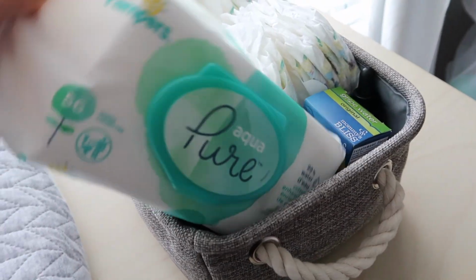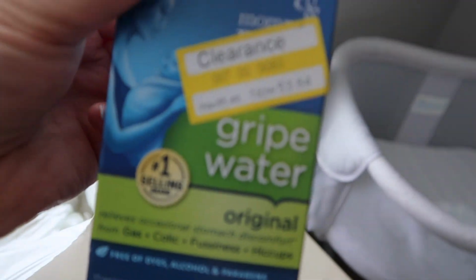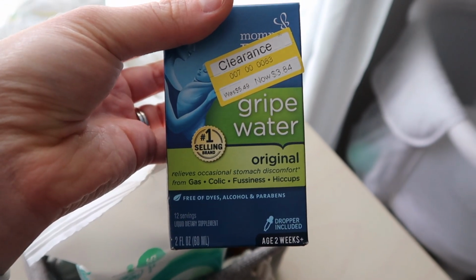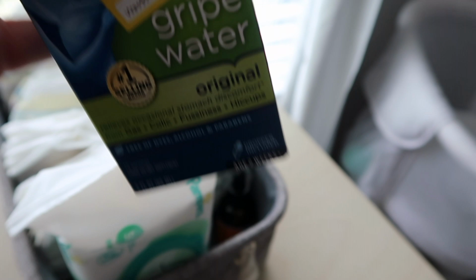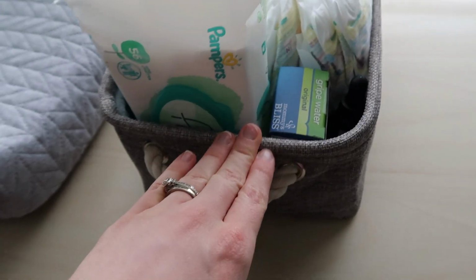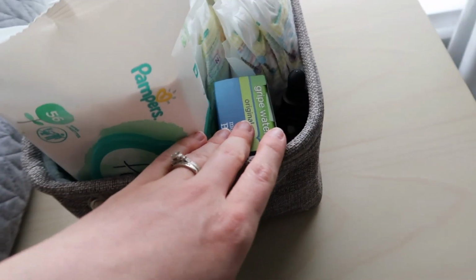I have some wipes, gripe water, because as you can see I got this on clearance at Target. It was $3.84. Normally this is like $12. But gripe water is something that I swear by because my daughter Anastasia had so many hiccups almost after every feeding. Every time I nursed her, she would get hiccups. So this gripe water worked almost immediately. So I don't know if Boston's gonna have the same issue with the hiccups, but if he does, I'm definitely going to be using that, or if he's gassy or colicky or anything like that.